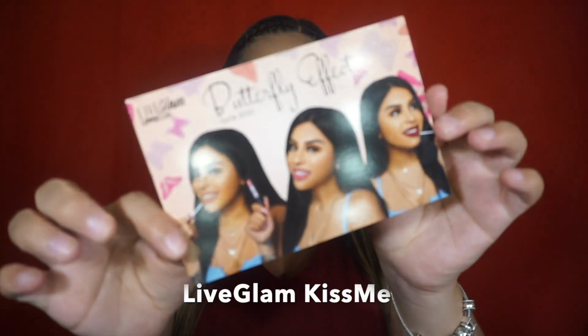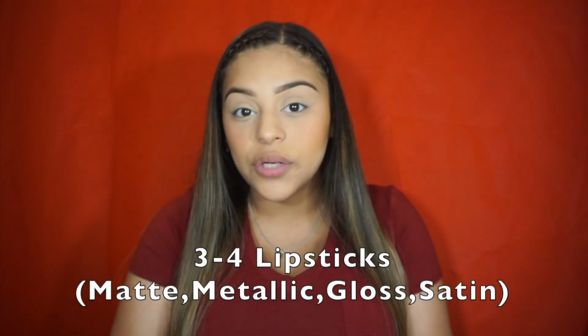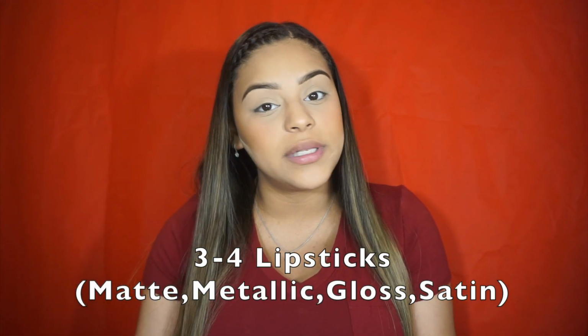And then last but not least is KissMe, which is the lipsticks. The packaging will also change every single time you receive new lipsticks. And the colors, you're never going to get a lipstick that you already have. They try their best to get different colors of lipsticks.